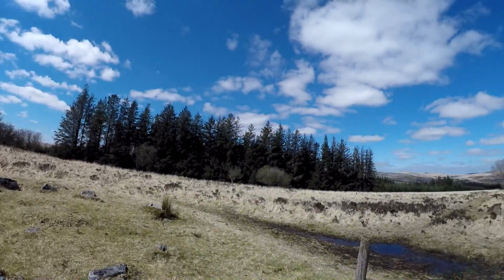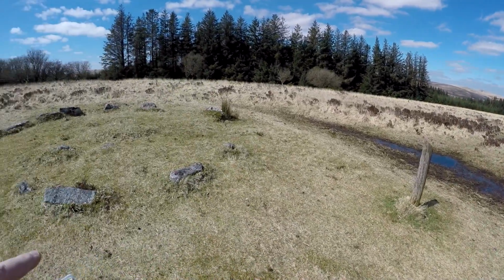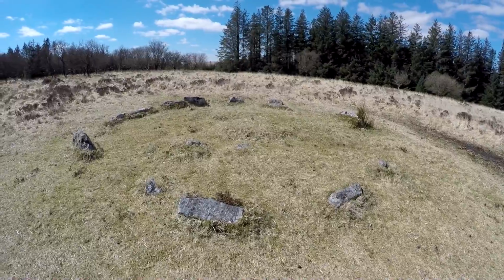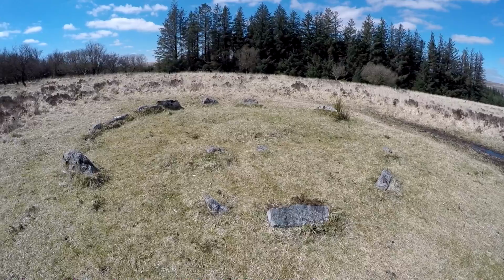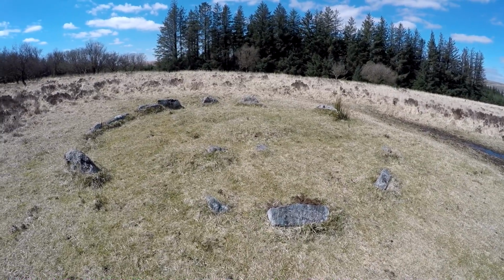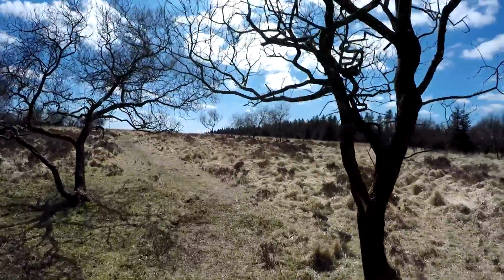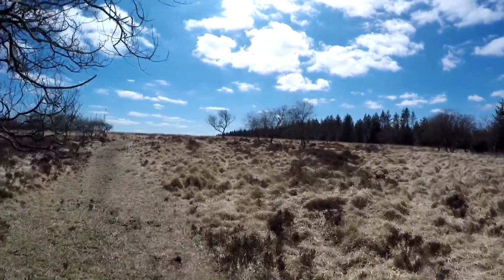Aha! There is a post, and this, I think, is the cairn circle. How that's different to just a cairn, I don't know. Maybe there used to be a cairn on it, or something. It says carry on, and shortly afterwards, Belvoir Tor will appear ahead.